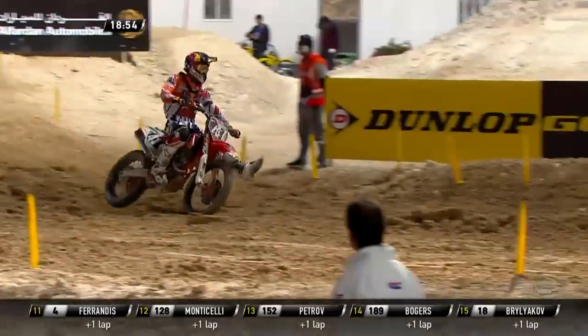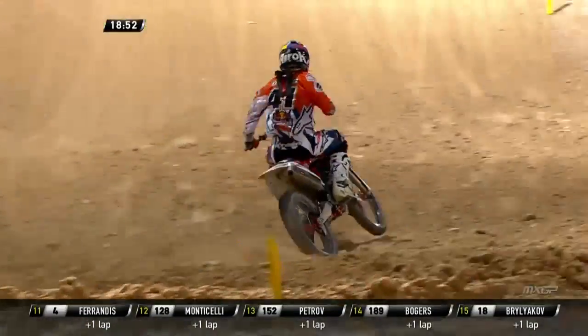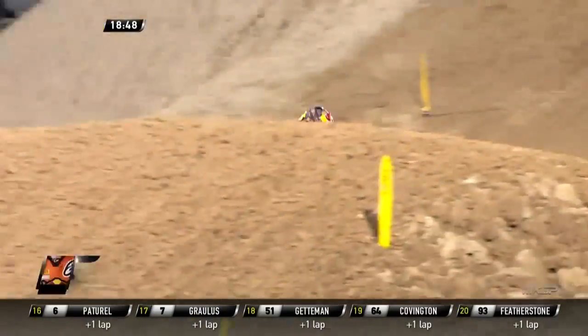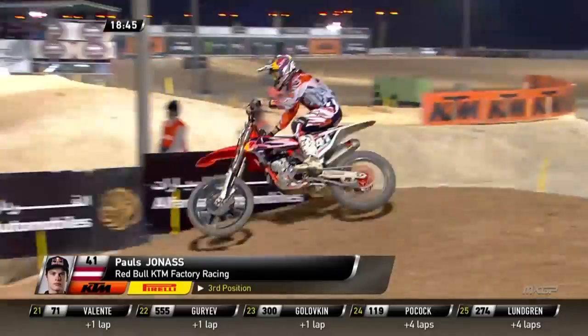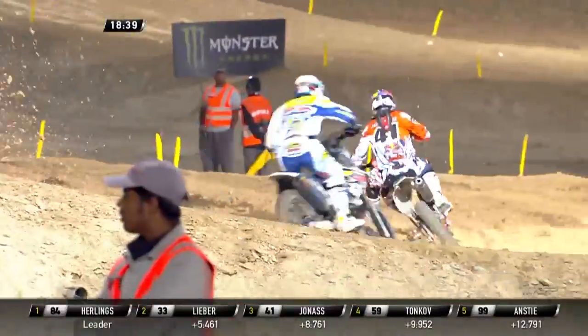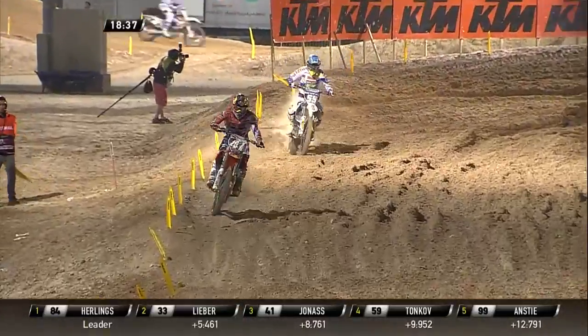So obviously coming into this season having learnt a lot from last year in his rookie season in MX2, and then spending the winter with those guys on the senior Monster Energy team. And he was showing good speed there as well until that one little mistake, similar actually to his teammate Dylan Ferrandis coming out of that corner there.